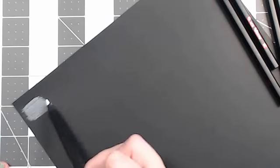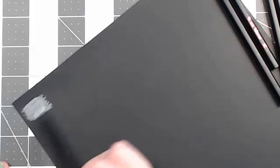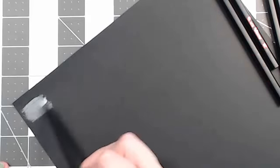Okay, the white I'm not impressed with. I can tell you that right now. The white is not very opaque. Now, as a comparison, let me get my Prismacolor white. Okay, now, that was the Black Widow white. Now this is the Prismacolor white.